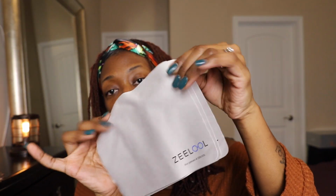Oh, I even got the little three little hankies. Was it the microfiber? Y'all know what I'm talking about. The little glasses handkerchiefs that don't scratch your lenses up, but get them real clean and crystal. So we're gonna go with the first one here.